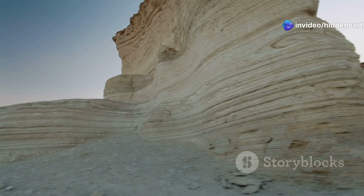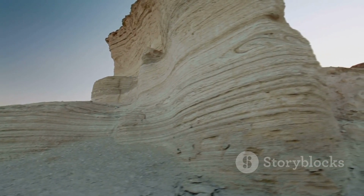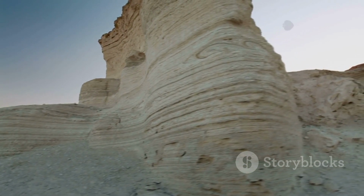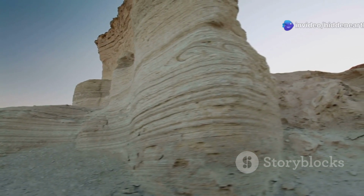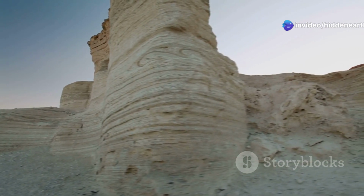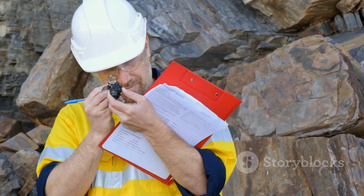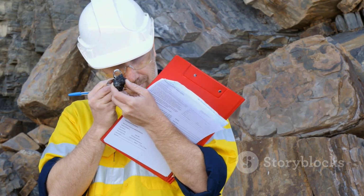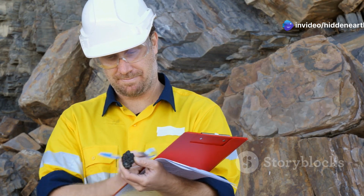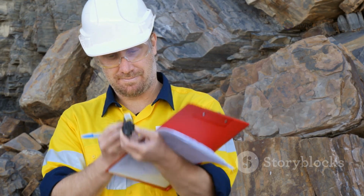By studying the layers of sedimentary rocks, geologists can create a timeline of the environmental changes that occurred in a region over millions of years. This timeline can help us understand how the Earth's climate and landscapes have evolved, providing insights into the processes that have shaped our planet. Geologists use a variety of tools and techniques to study these rocks, including field observations, laboratory analyses, and advanced imaging technologies. Each method provides a different piece of the puzzle, helping to build a comprehensive picture of the Earth's history.